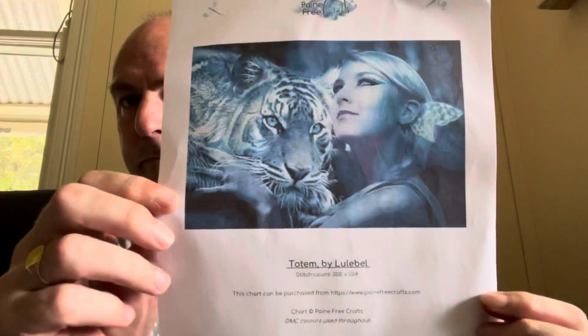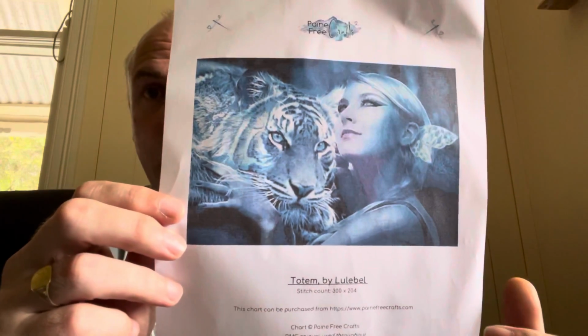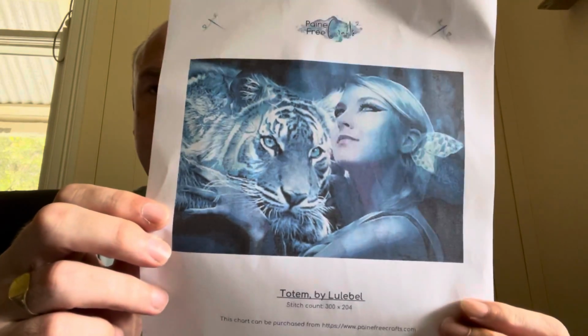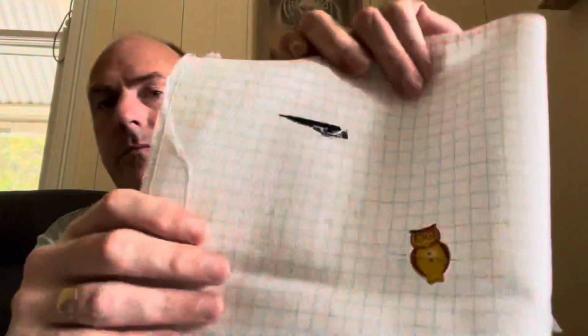Okay. Right, the first one is a pain-free crafts chart called Totem. And that's this one. And this one's a new start as well. So this one I've started up here. So this one hasn't had much done. It's had 200 stitches exactly on this one. So that's where we've got to on there.